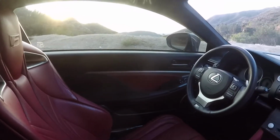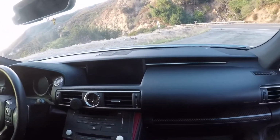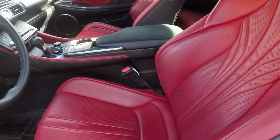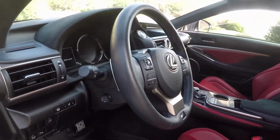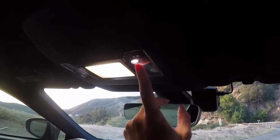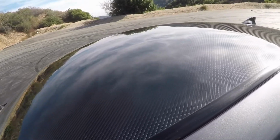Another impressive aspect of the RCF is the interior. It's very well put together. The quality is immaculate. The design is great. Everything, when you look around, from the design of the seats, how cool they are, to the door trim, the dashboard, the carbon fiber trim, this material separation, everything is done with a purpose and everything is done to perfection. And the build quality is present all around the car too, all around the exterior as well. Everything is so well put together, everything is fitted perfectly.